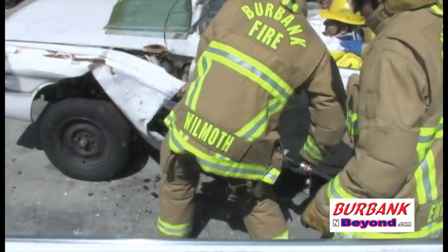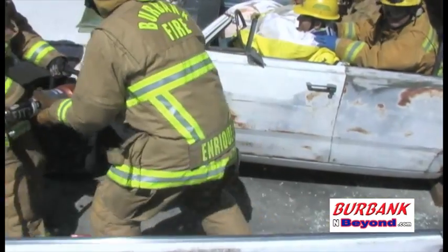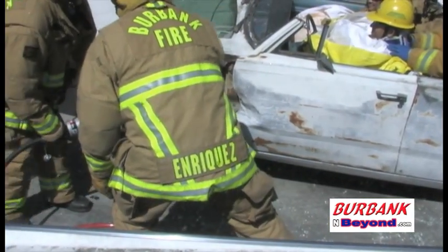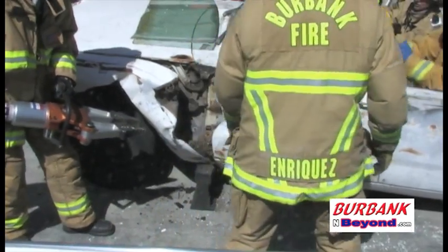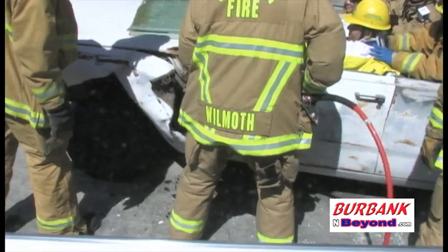Okay, so basically just making room for himself to work. He's getting this stuff out of the way a little bit. And what is that tool called again? Jaws of life? Yes, sir. They do refer to those as the jaws of life. They've come down a lot smaller in size from 10 years ago and look like a lot more efficient.